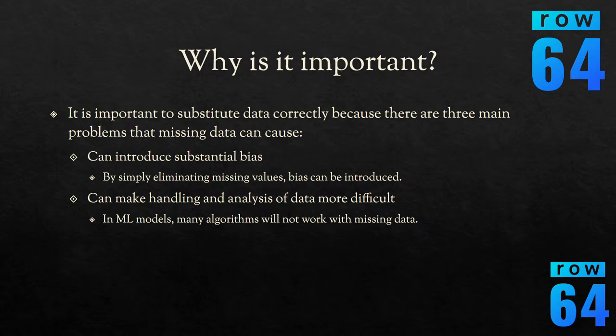Right? So anything to add to that, Brandon? No, that was perfect. Great. So why don't you talk about why data imputation is even important?